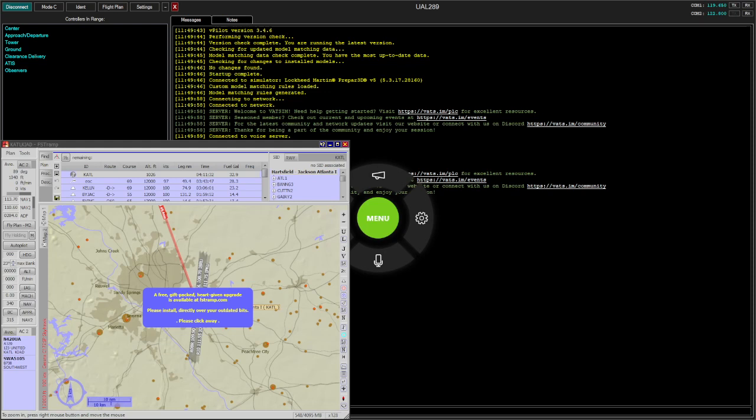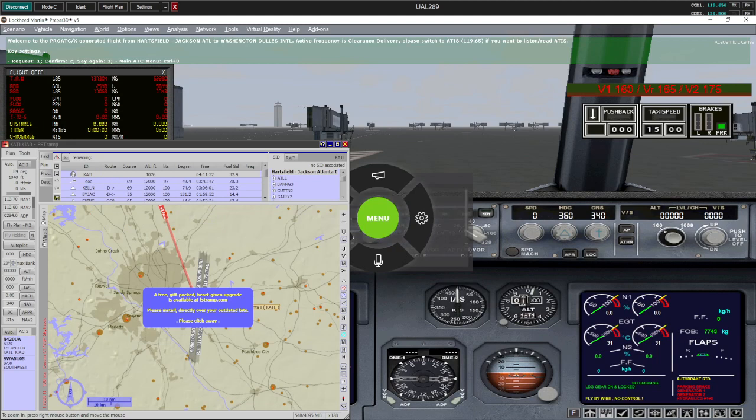Welcome to the Pro-ATC/X generated flight from Hartsfield Jackson ATL to Washington Dulles INTL. Active frequency clearance delivery. Please switch to ATIS 119.65 if you want to listen to radar. Key settings. Request clearance. Confirm. Say again. Checklist menu. Flight plan information. Other request. Other options. Close window. Okay, so the ATIS doesn't seem to be working, but we're not too worried about that.